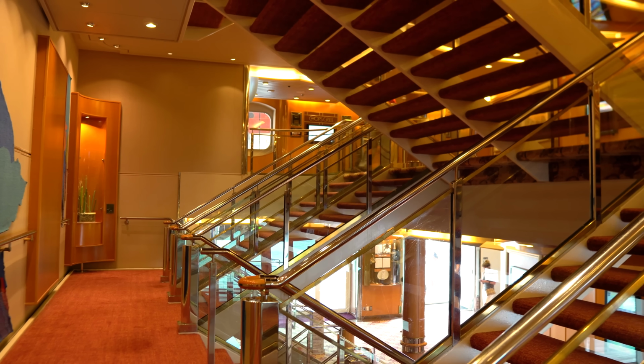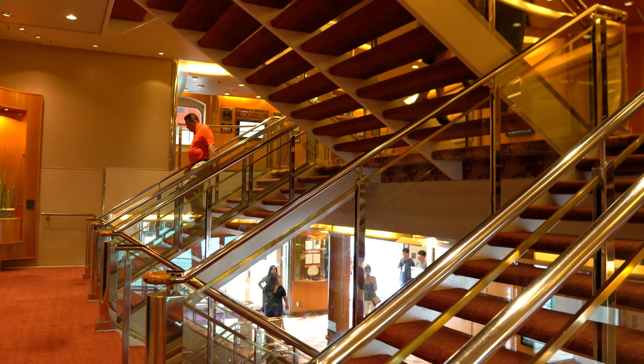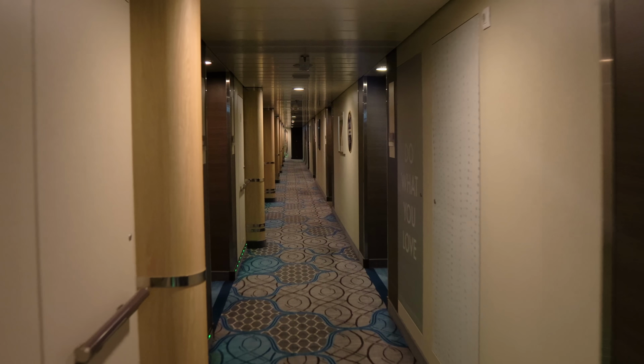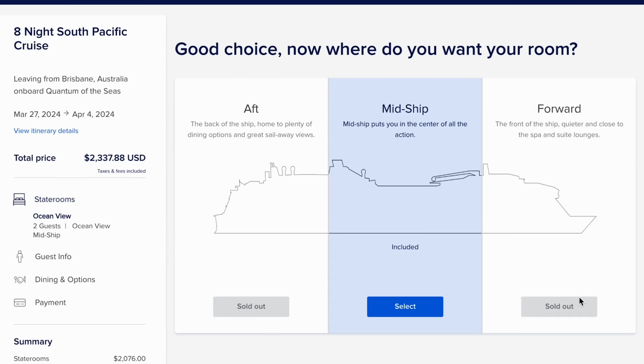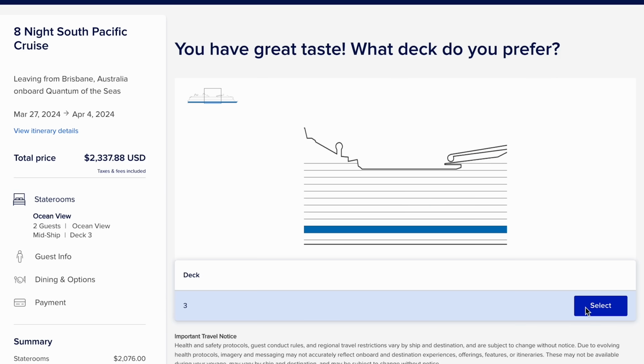So, is deck 2 on a cruise ship a bad idea? Should you avoid booking a cabin on deck 2 or 3? Or are these hidden gems? By far, the best reason to book a stateroom on the lowest deck is it's probably going to save you money. Inside and ocean view rooms are typically the cheapest cabins, and since most people would pick a cabin on a higher deck by default, prices tend to be a little less on the lowest deck.